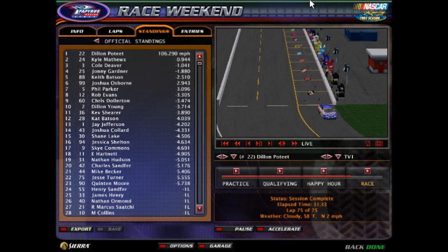And that will do it here today. And I guarantee you Dylan Poteet is going to probably want to take that car to North Wilkesboro next on the tour for the first Union 400.